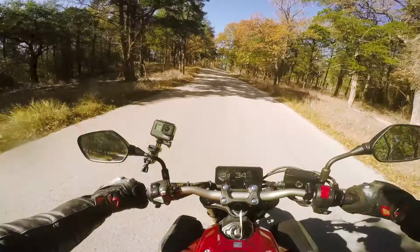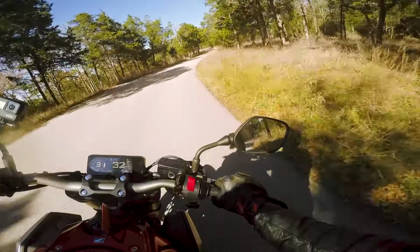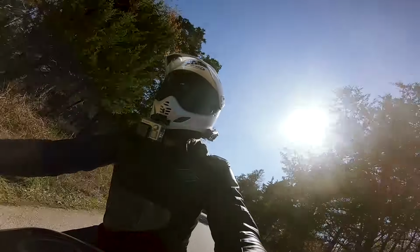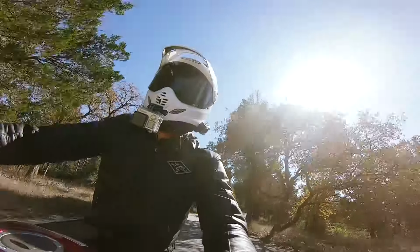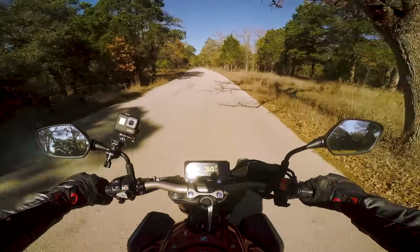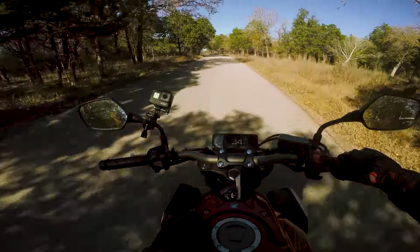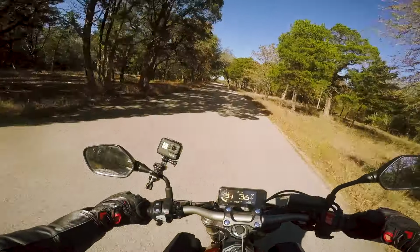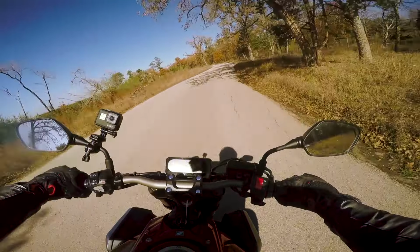So people do cross-shop them quite a bit. There's actually a lot of overlap between people who are looking for a 650-class bike in this segment. The MT07, as a lot of you know, is a 687cc parallel twin, and this bike is a 649cc inline 4. Those two engine configurations really tell the big story here.